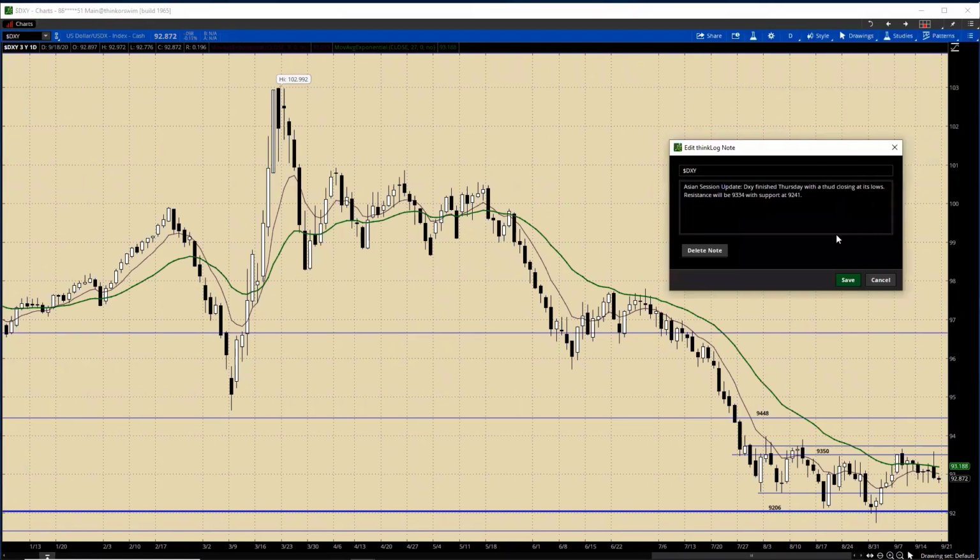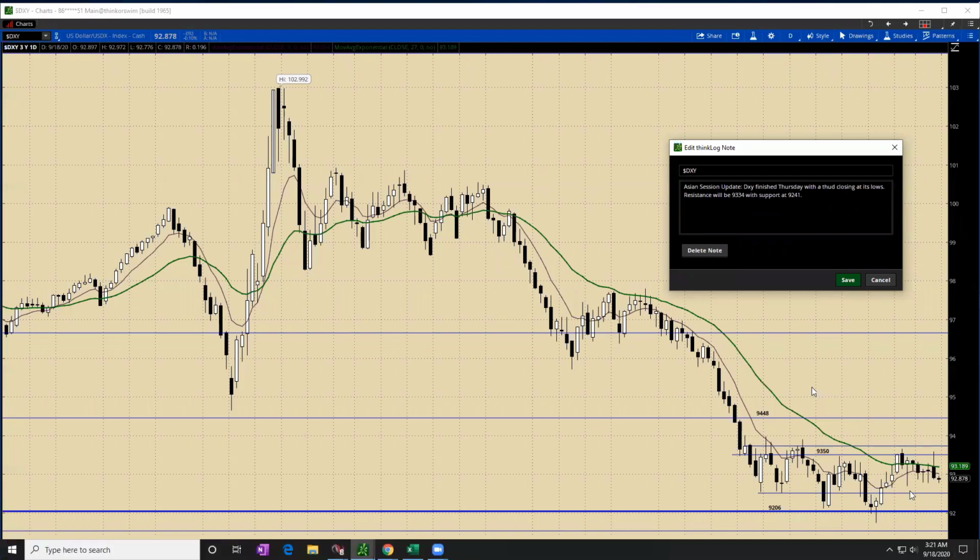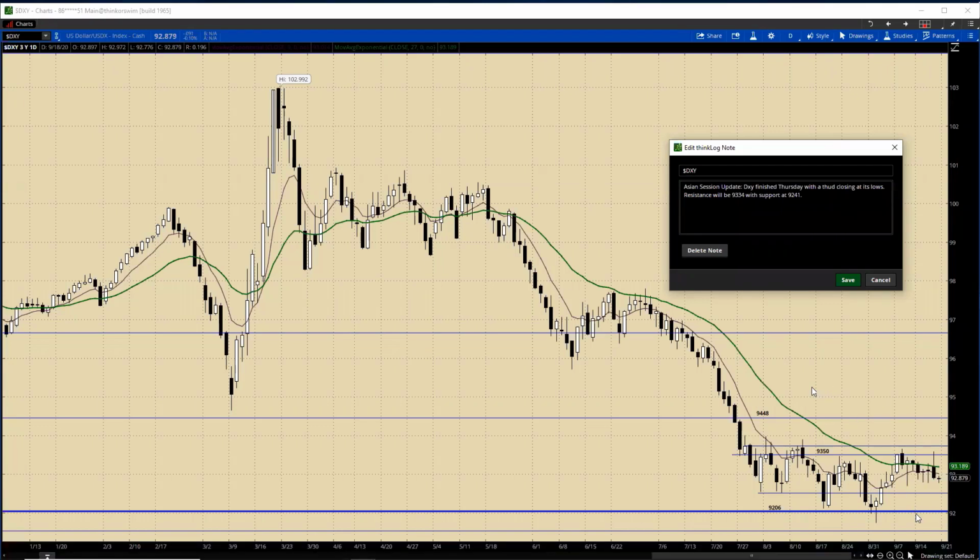The dollar index finished Thursday with a thud, closing at its lows. Resistance will be 93.34 with support at 92.41. And 92.41 is just where I would expect them to try and defend it. Wouldn't surprise me if we blast on down here towards 92 cents. Obviously, with options expiration, that's probably why they haven't pushed it any lower.